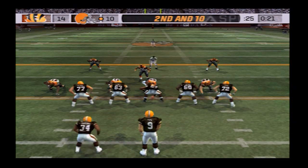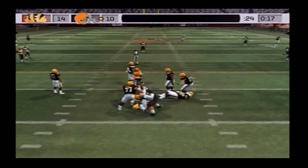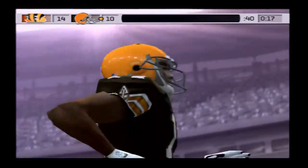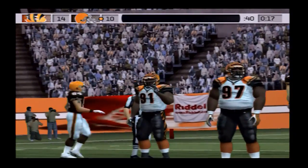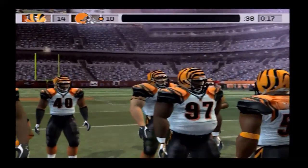Shotgun. Dropping back. Under pressure. He was drilled as he threw. Creating pressure can really change the way an offense operates. They need to keep some extra blockers in. Either a tight end on the line or a back that can help them out with their protection.